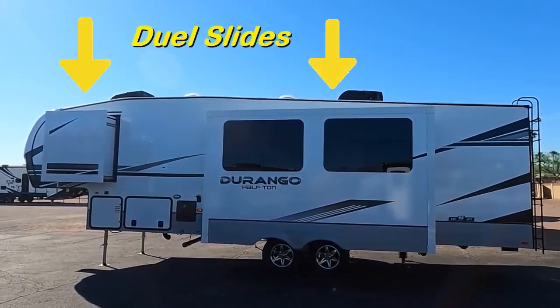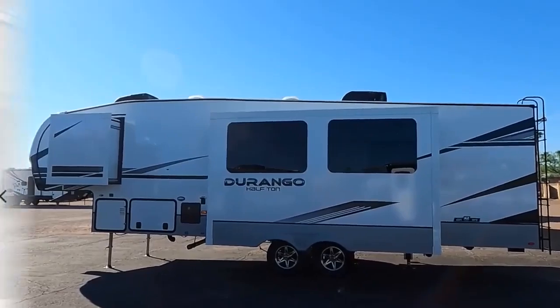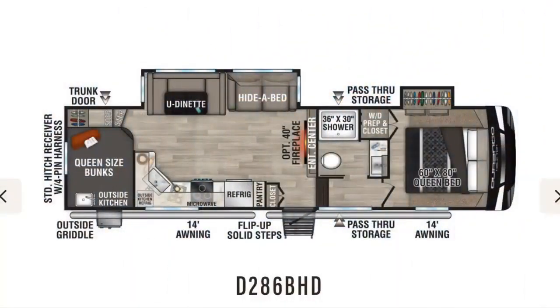You can see that it's got dual slides here, one for the living area and one for the bedroom. I'm going to put the diagram up on the screen here so you can have a quick look at the layout before we continue.